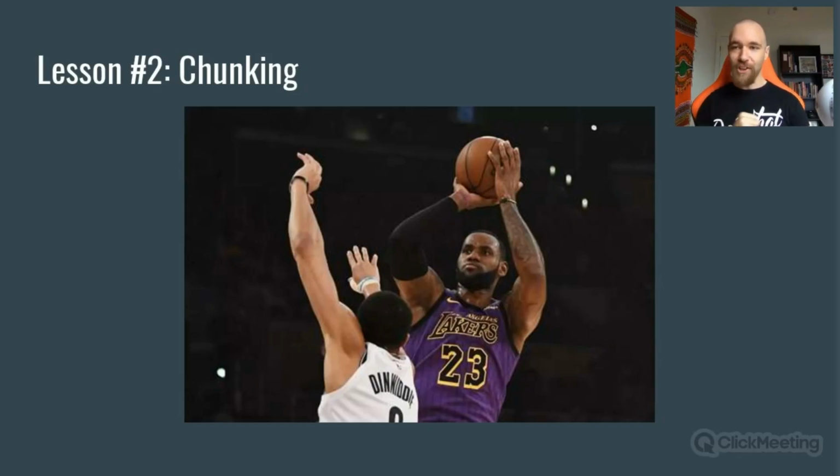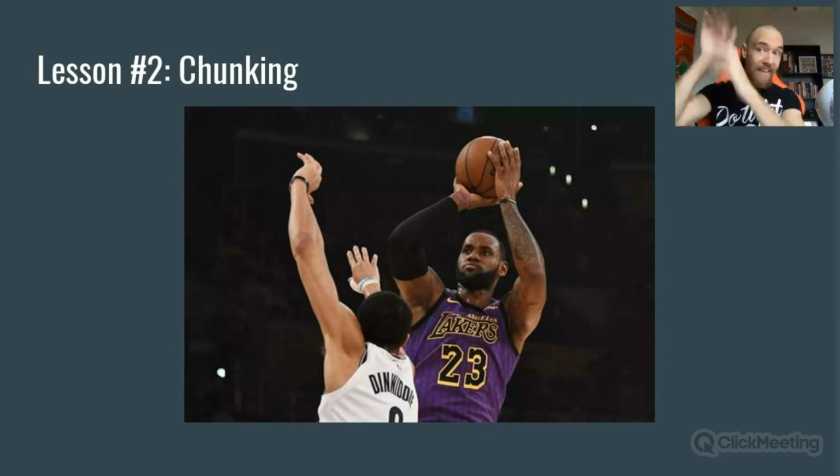Lesson number 2, chunking. Can anyone tell me who's that guy on the picture? And what's the skill he's practicing as well? Yeah, so basketball. Basketball is a subject, right? What's the specific skill that he's practicing in that photo? And yeah, I guess there's no basketball fan right now, but this guy is LeBron James, who's one of the top basketball players of all time. The skill he's practicing in that photo is throwing a basketball.